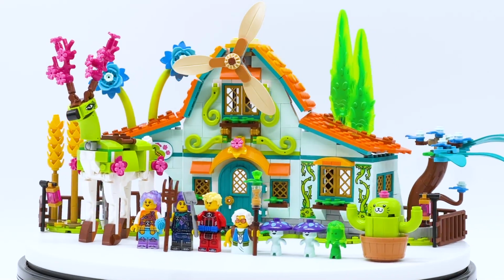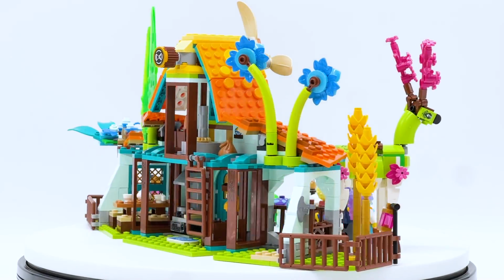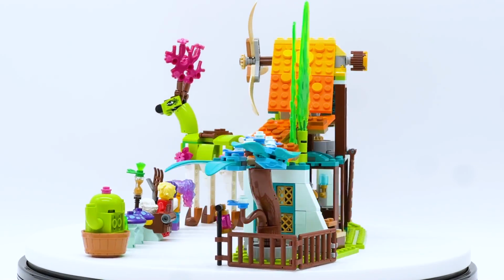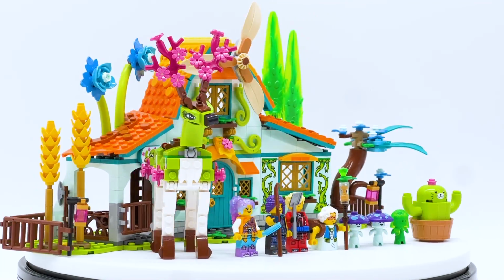Hey everyone, I'm Mind, and this is set number 71459, the stable of the dream creatures from the LEGO Dreamzzz theme. This set contains 681 pieces, 4 minifigures as well as 3 tiny figures, and it will retail for $79.99 in the US as well as $84.99 in most places in Europe.